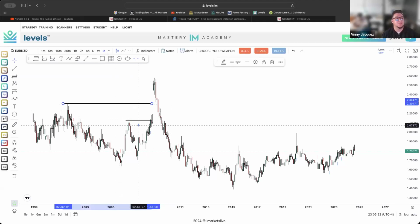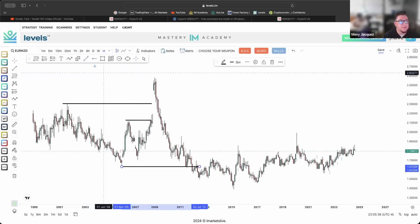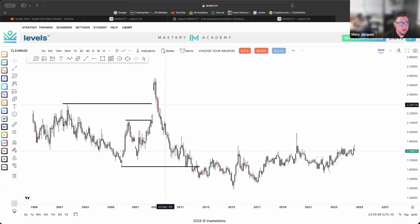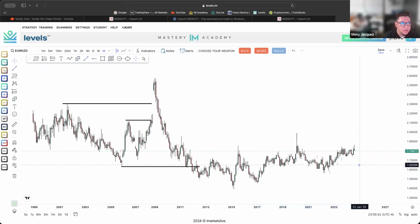All right, so I'm seeing these two breaks of structure to the upside, and then I am seeing a change of character to the downside right here. And after that, we're mainly just staying in this range and ranging slightly upward. We are continuing to go in a slightly upward momentum. Nothing too crazy, but we are starting to go with some trend line trade, uptrend type market structure.